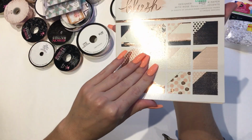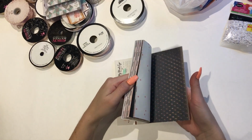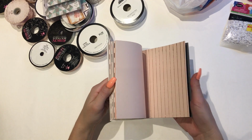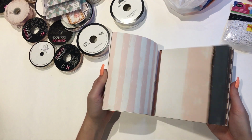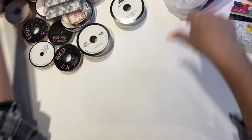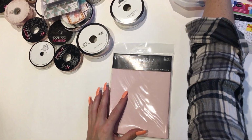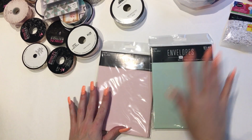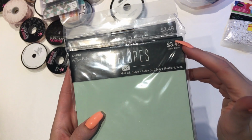Then I got this paper pad. It's the blush paper pad. Super pretty colors. These are all new at Hobby Lobby, and it is double-sided. Super pretty by My Mind's Eye. Then I got some pink 5x7 and some mint 5x7 envelopes. These were 50% off, so they were $1.75.